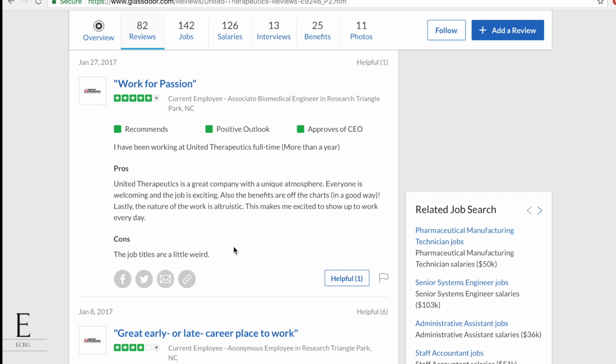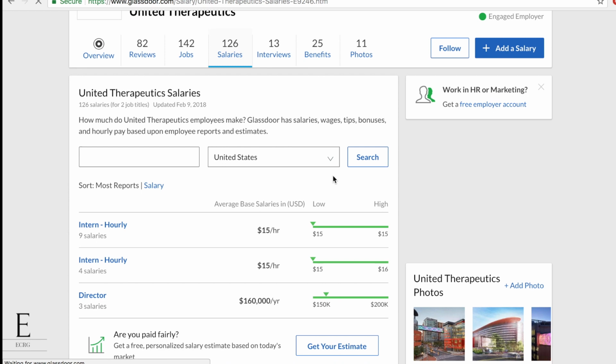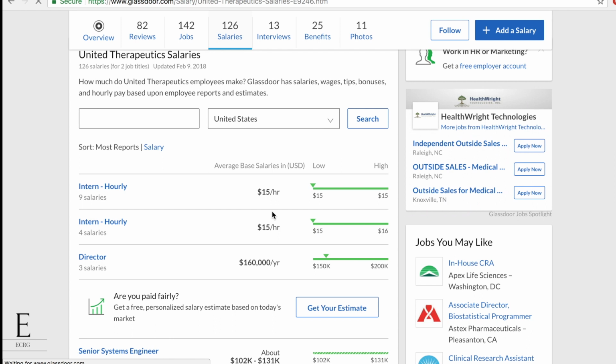Okay, excellent. So now let's move over to salaries. They've been talking about the pay is great. Let's see what it is. And they've only got 126 here, so let's see. So we've got intern, $15 an hour, it's pretty good. Director, $160,000, it's pretty good.